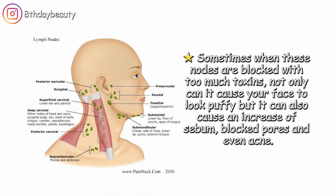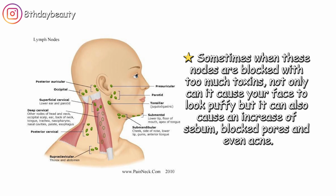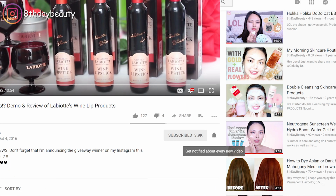So I'm going to show you 7 neck and facial massages that help to clear out toxins, boost oxygen flow, de-bloat a puffy face, and basically just make your skin look nice and glowy. And my favorite part of this massage is that you will see a difference immediately.